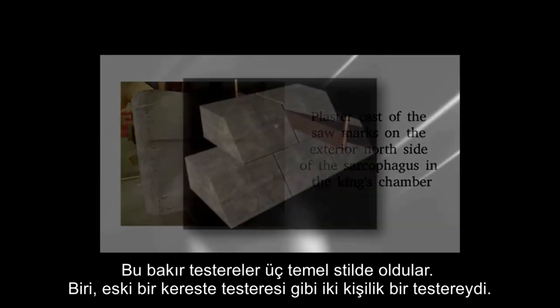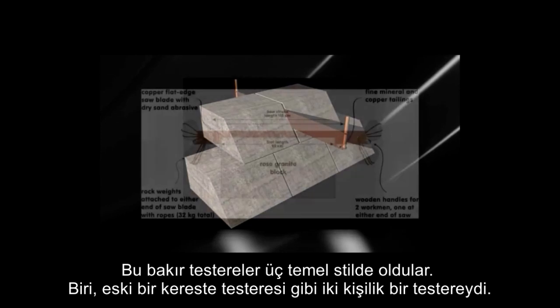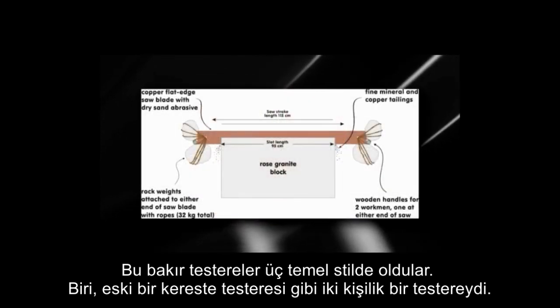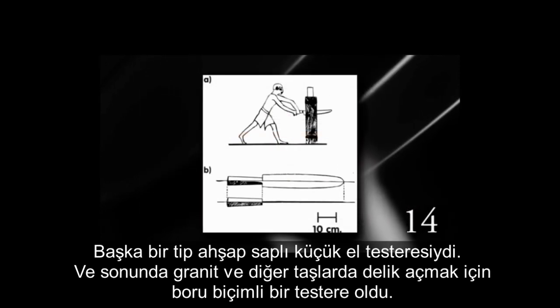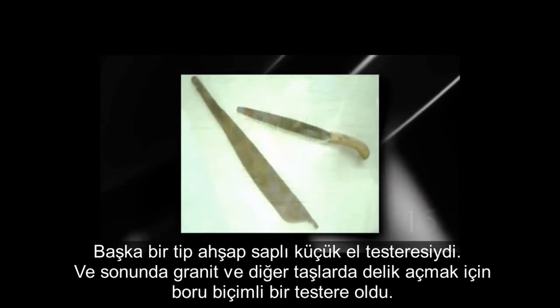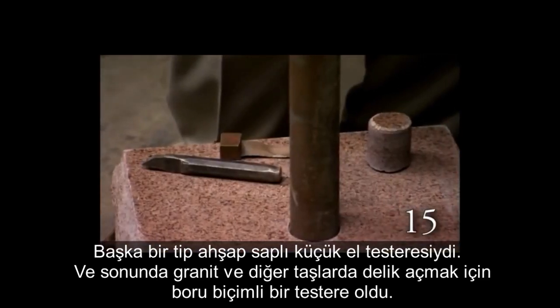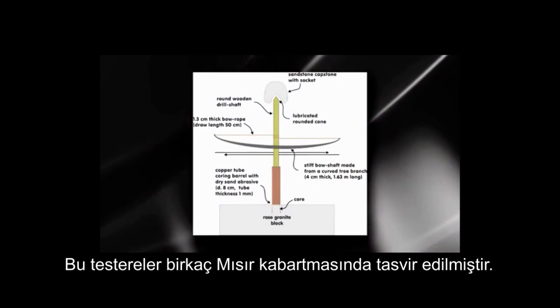These copper saws came in three basic styles. One was a two-person saw, like an old-time lumber saw. Another type was a small, handheld saw with a wooden handle. And finally, there was a tubular saw for making holes in granite and other stones. These saws are depicted in several Egyptian reliefs.